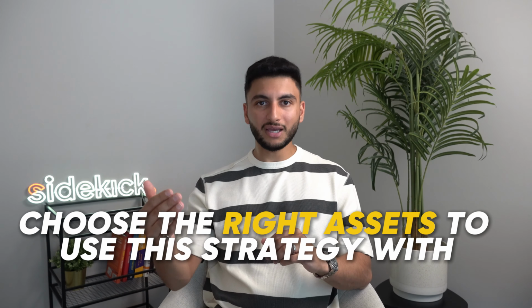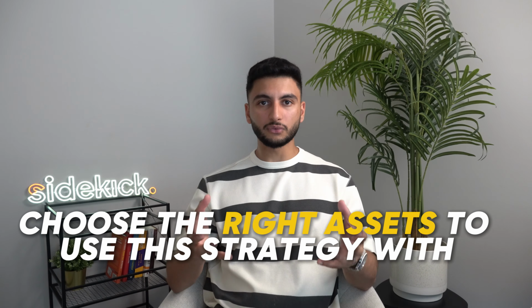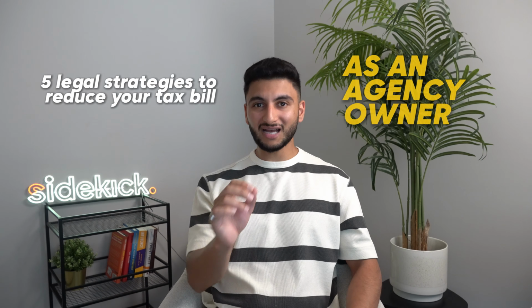So personal use of company assets is a great strategy to help reduce the amount of money you need to take out, and therefore your personal tax bill, but also to reduce corporation tax. It's just important that you choose the right assets to use this strategy with, otherwise you might end up paying more tax overall. So there you have it. That's 5 legal strategies to reduce your tax bill as an agency owner.